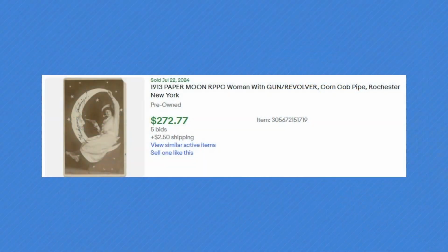It's a paper moon. And what I mean by that, look at this postcard. It's a studio prop of a half moon, paper moon. I always pick these up if they're for the right price, but I will pay up on these because look at the price they get. $273, $72.77.